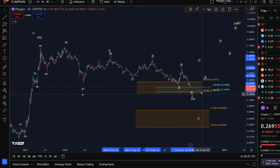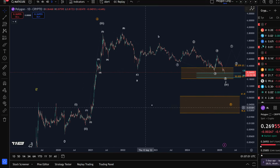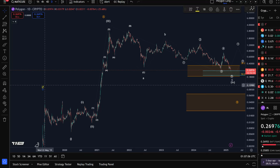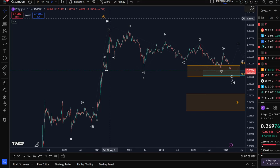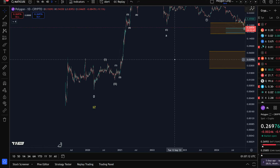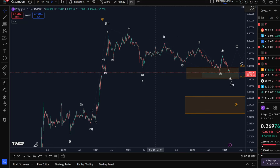You might ask, what happens if we break below the 50% retracement? Well, I have to assume that this chart formed a 3-wave move up. Yeah, I have to assume it just formed a 3-wave move up. And with a 3-wave move up, basically an A, B, C structure, yeah, I mean, there isn't really, oops, I actually shouldn't have deleted that yellow one.